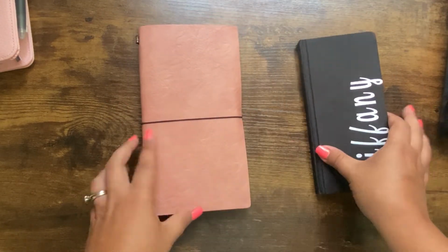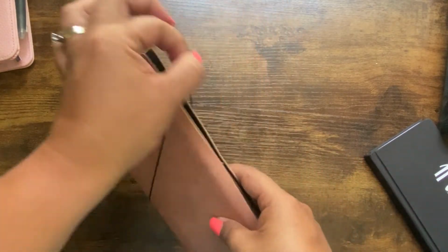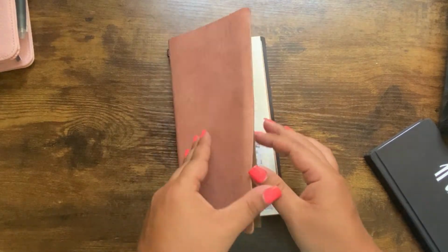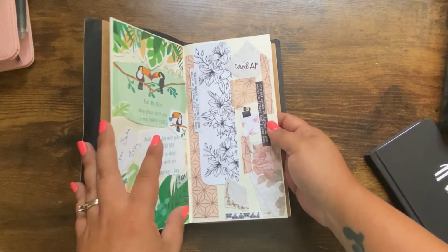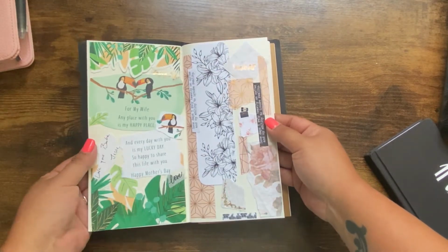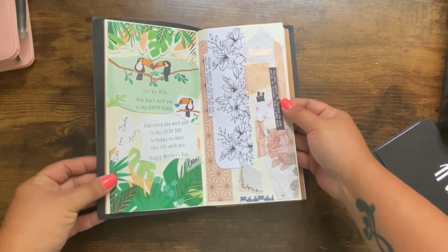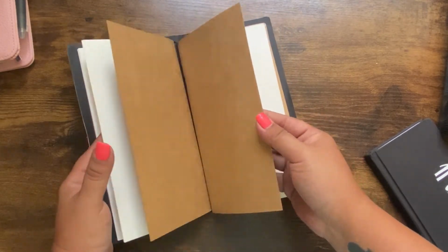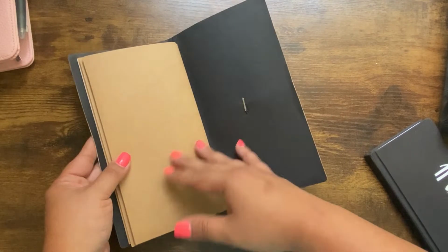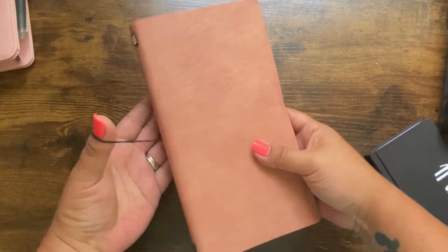So then I have my two creative outlets. This is new. I found this at Michael's. It's a traveler's notebook. I was just curious about traveler's notebooks and wanted to see what the fuss was about. I don't use this often, just when I feel like laying down washi and stickers and all that stuff. Like this was a card that my husband gave me for Mother's Day, and I wanted to memory keep it. So just whenever I feel like using it, I don't use it a ton. Again, creative outlet. I got this for $3 at Michael's, so I thought it was pretty fun, but worth mentioning.